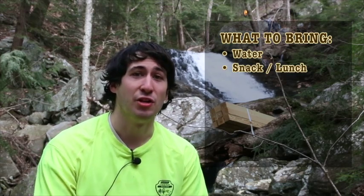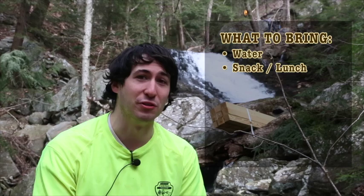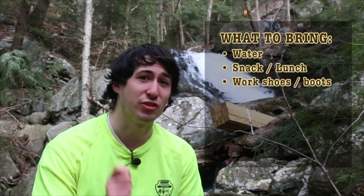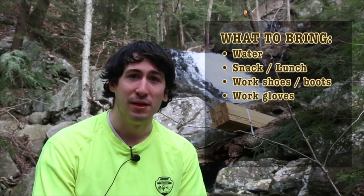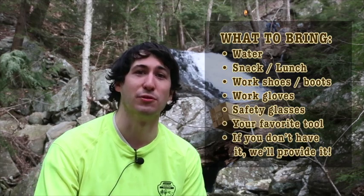The things that you'll need to bring, definitely bring water. Lots of water, snacks, a lunch. We'll normally work until about 1 or 2 in the afternoon. Make sure that you have good, sturdy footwear. Boots are recommended. Gloves, work gloves if you have them. Safety glasses. If you have a favorite tool, such as a Maddox or a pickaxe or anything like that, be sure to bring that. But we will provide everything for the reroute. We have all the come-alongs, we have the grip hoists, we have the shovels, the Maddox, the Pulaskis, but if you just have something you want to bring, go ahead and bring it out.